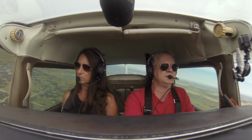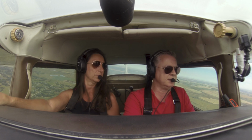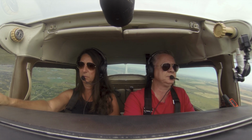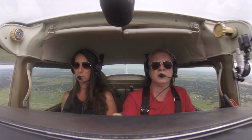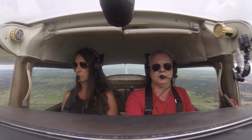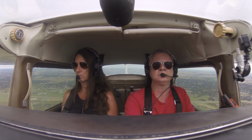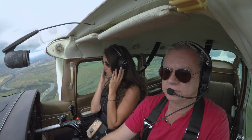Turning 10 degrees, and I'll maintain 6,000, Gulf X-ray Zulu Sierra. Airport straight ahead. X-ray Zulu Sierra, you have the airport in sight? Affirmative, X-ray Zulu Sierra. Just turn south from there to join a downwind right for runway 35. You can start the descent.